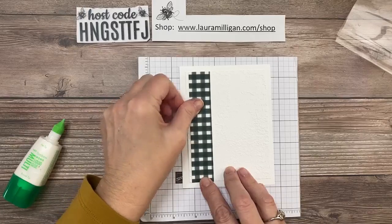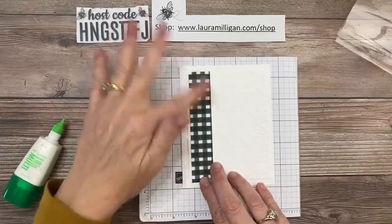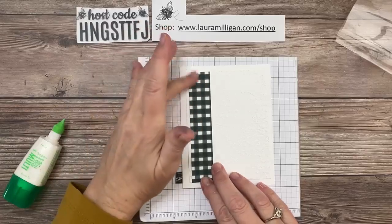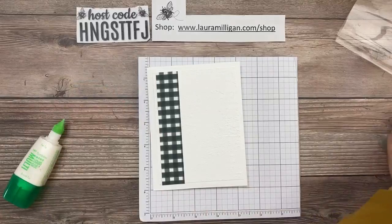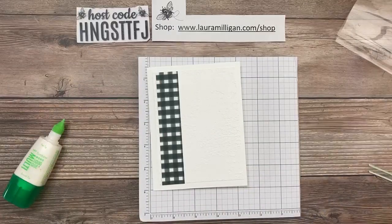Let's put that about right there like that. I always love gingham, don't you? There's just something about it. Just so pretty.